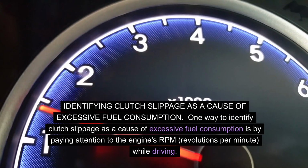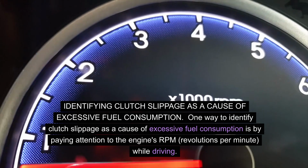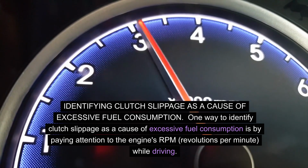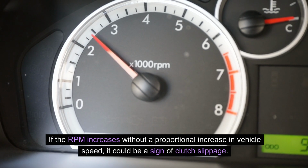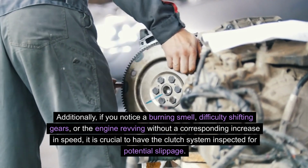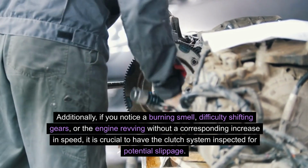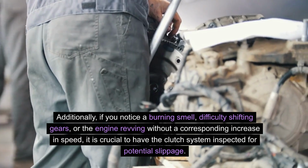One way to identify clutch slippage as a cause of excessive fuel consumption is by paying attention to the engine's RPM, revolutions per minute, while driving. If the RPM increases without a proportional increase in vehicle speed, it could be a sign of clutch slippage. Additionally, if you notice a burning smell, difficulty shifting gears, or the engine revving without a corresponding increase in speed, it is crucial to have the clutch system inspected for potential slippage.